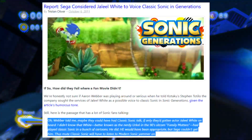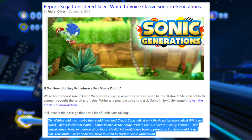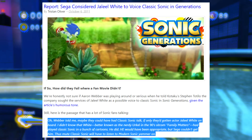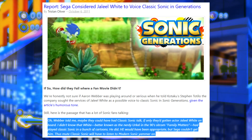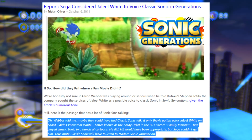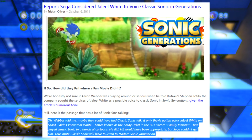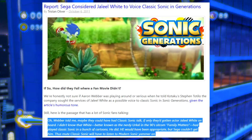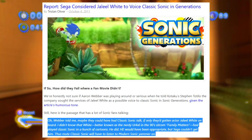According to Aaron Webber, Sega also had considered that Jaleel White should have voiced Classic Sonic. However, due to the idea of Classic Sonic having a voice being dropped early in development, and many insisted that Classic Sonic should remain mute, White was never contacted and the idea was scrapped.